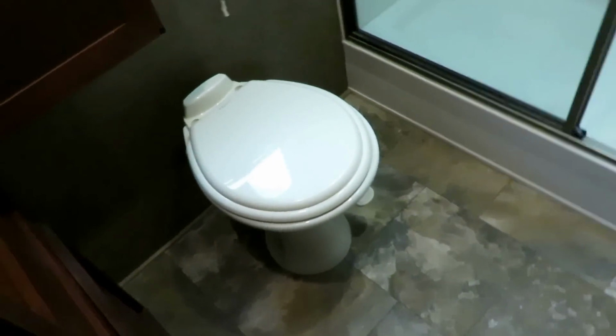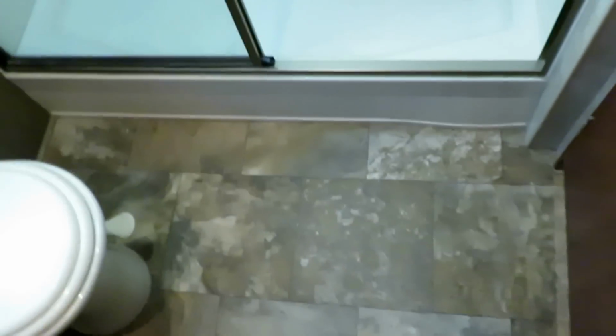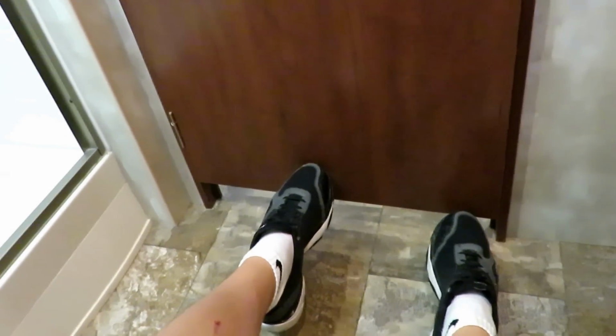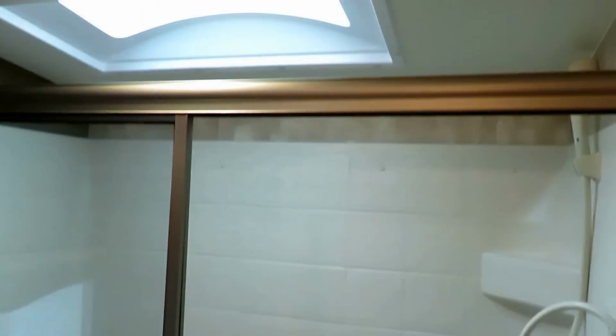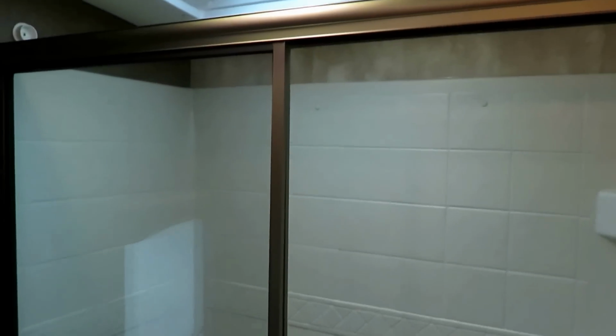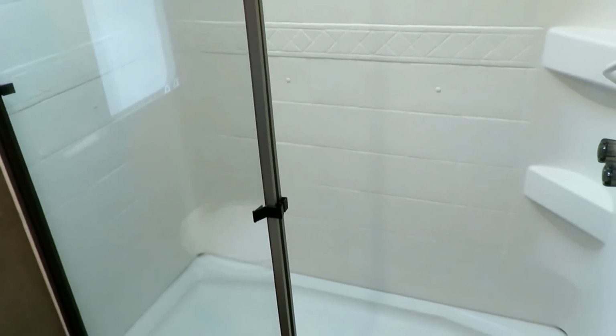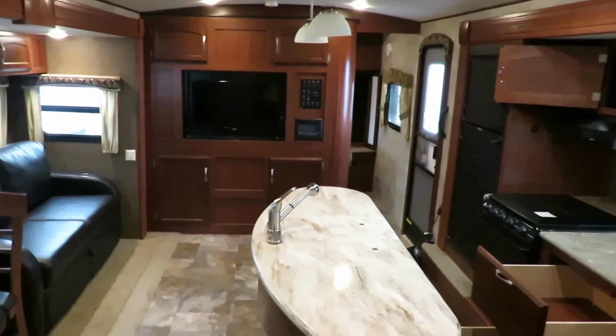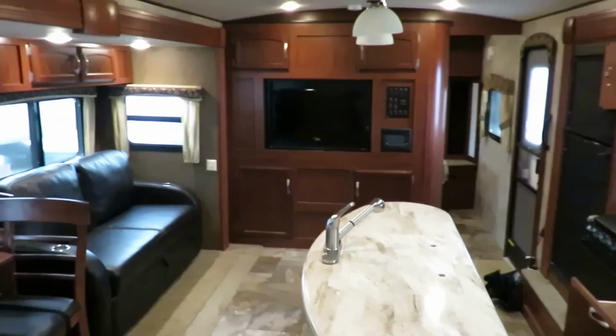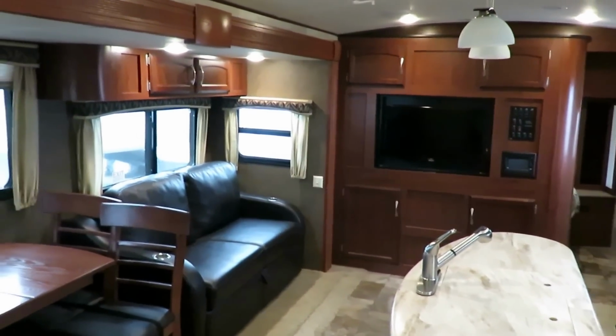Porcelain, foot flush stool, and tons of legroom here. Case in point, if I sit down on this thing, I can extend my toes and not touch the door, just shy of it. We also have a big luxury fifth wheel size shower in here that, I mean, it's big enough. You could fit 2 people in it, I guess, if you're feeling frisky. I don't know. Probably not going to happen, but I'll leave that up to you. I don't judge. It's your RV. After you purchase it, use it how you want.